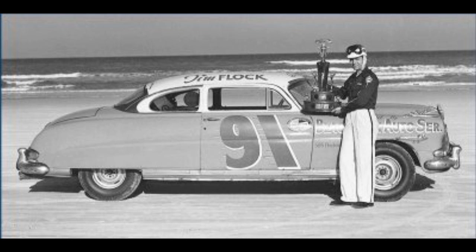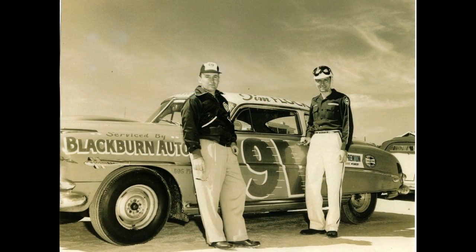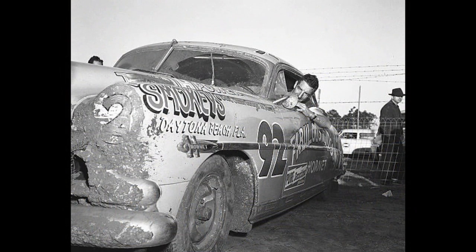And going forward, the car would win 5 races in a row. Dick Rathman claimed 3 in a row in that time, and Herb bookended the other two. Soon Tim Flock and Herb started dominating the series as others swapped to the Hudson Hornet.